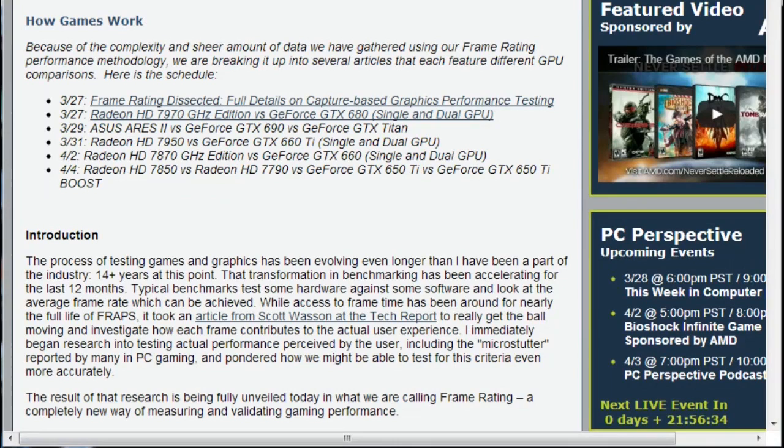I do hope so. We have a lot more data to present to you. This particular article showed the 7970 and the 680. I have results from basically every card in the NVIDIA stack through the 650 Ti and basically every AMD card in the stack through the 7850 and the 7790 at this point.